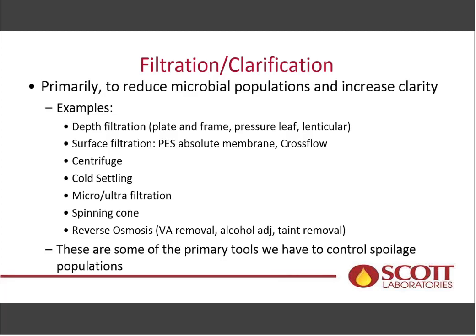But from a filtration standpoint, you have depth filtration, which is like plate and frame, pressure leaf, lenticular. You have surface filtration, which would be like a membrane or a cross flow. If you have a lot of microbial growth, you're going to probably want to go through a depth filter first and then into a surface filter, because the surface filters don't have a lot of dirt holding capacity or soil capacity or enough entrapment zones for the microbial populations, whereas the depth filter does.